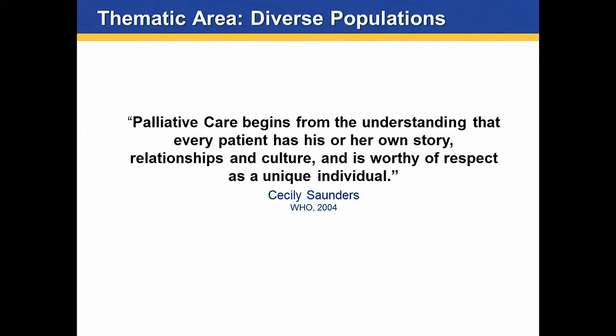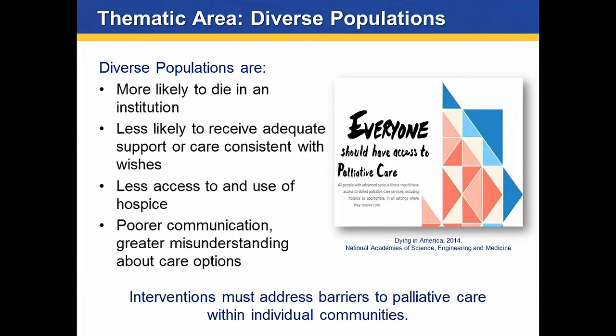This statement encompasses an important gap area in our portfolio, which we are addressing through efforts to focus research on diverse populations with different ethnocultural backgrounds and within diverse geographic, regional, and healthcare settings. We know that diverse populations are more likely to die in an institution, less likely to receive adequate emotional, pain, symptom support, or receive care consistent with their wishes.